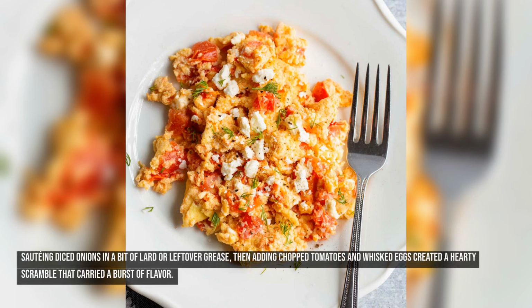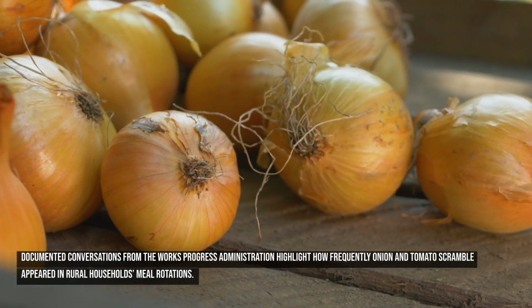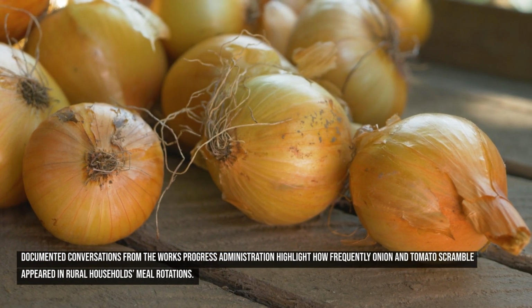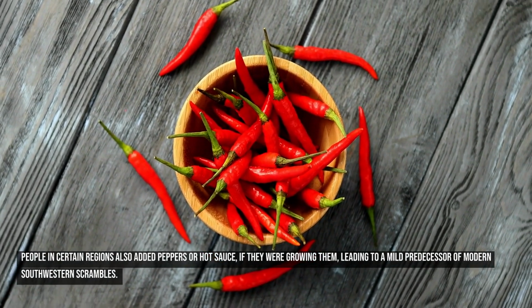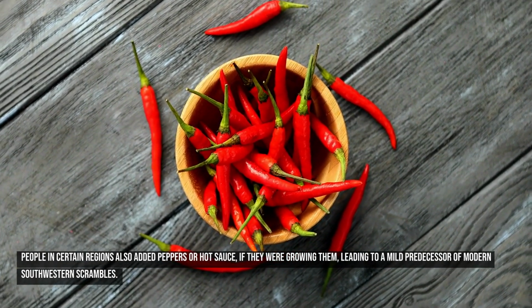Sautéing diced onions in a bit of lard or leftover grease, then adding chopped tomatoes and whisked eggs created a hearty scramble that carried a burst of flavor. Families that lacked enough eggs sometimes bulked it out with stale bread cubes or leftover rice. Documented conversations from the Works Progress Administration highlight how frequently onion and tomato scramble appeared in rural households' meal rotations. People in certain regions also added peppers or hot sauce if they were growing them, leading to a mild predecessor of modern southwestern scrambles.